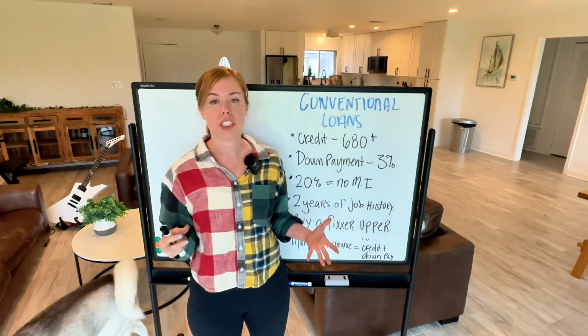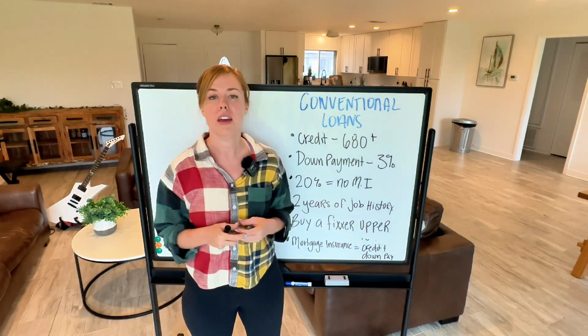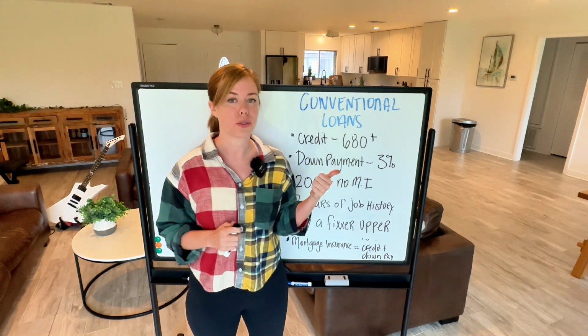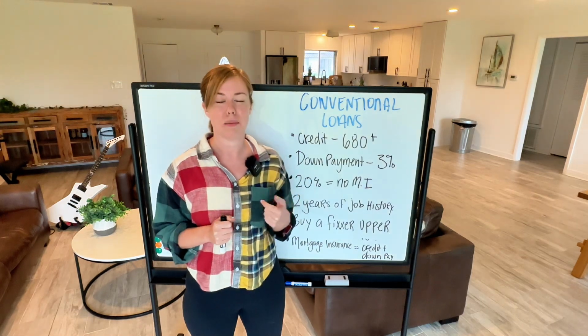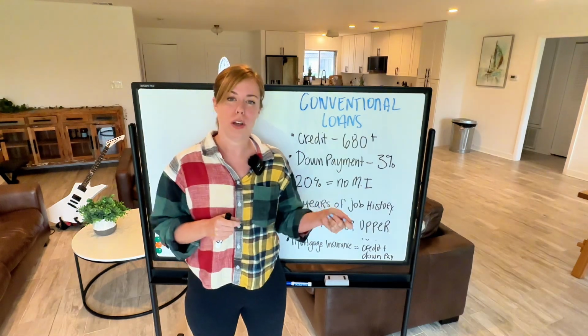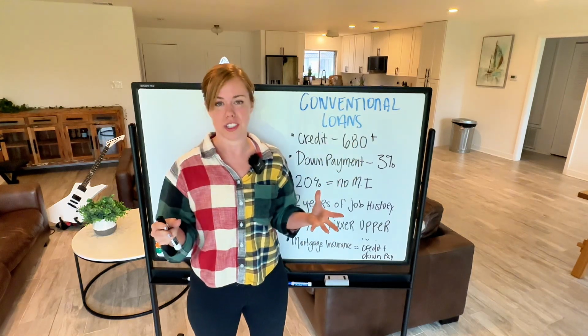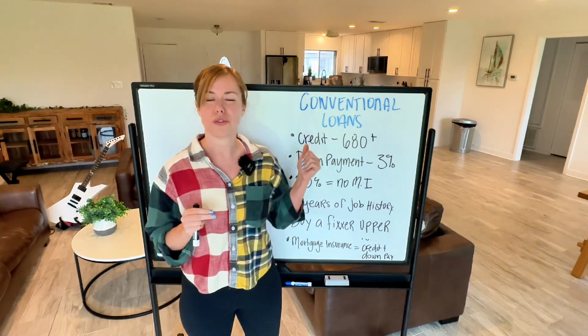And then mortgage insurance, it's not a standard fee. It's really going to be based on your credit score and your down payment. So the higher your credit score is, the better your monthly mortgage insurance is going to be. Also, the more that you put down, all the way up to 20%, the less your mortgage insurance is going to be. Now let's go over how mortgage insurance works for this type of loan.